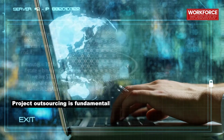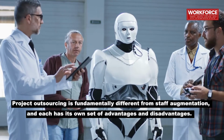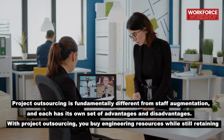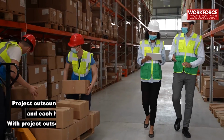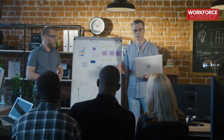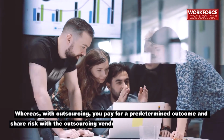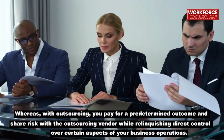Project outsourcing is fundamentally different from staff augmentation, and each has its own set of advantages and disadvantages. With staff augmentation, you purchase engineering resources while maintaining direct control over your team, along with the associated risks of a potentially negative outcome. Whereas with outsourcing, you pay for a predetermined outcome and share risks with the outsourcing vendor while relinquishing direct control over certain aspects of your business operations.